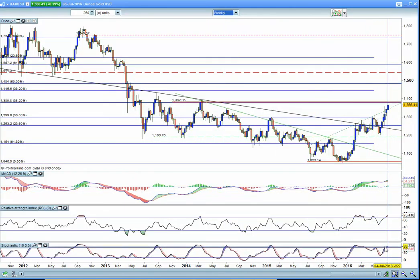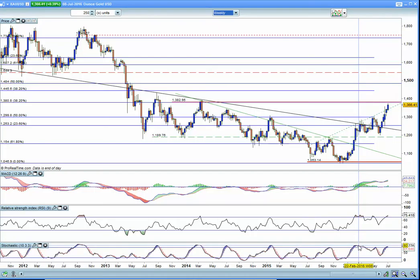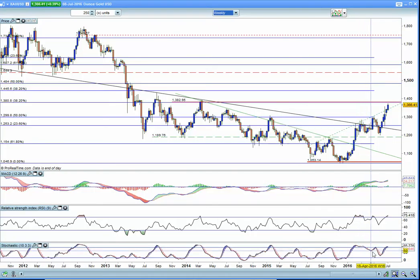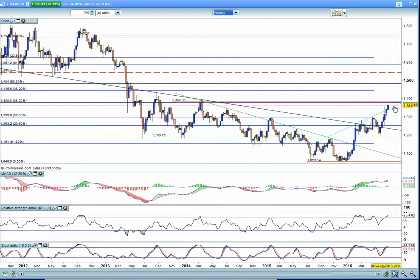Now what we've got here is divergence. All right, now this is when your indicators go away from the price. This has not made a new high, this has not made a new high, yet our gold price has. So we must be careful.